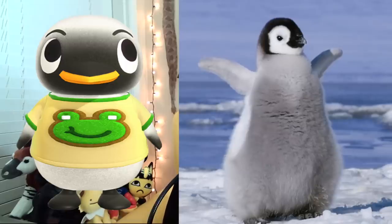He's an emperor penguin chick. How old is Wade? Where are Wade's parents? Are you taking care of Wade? Are you bringing him to preschool every day? These are questions that don't have answers for me right now, and my heart is racing.